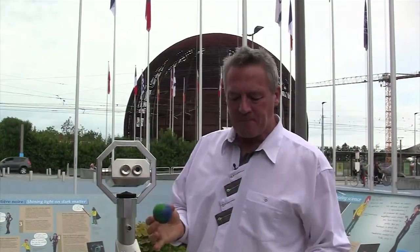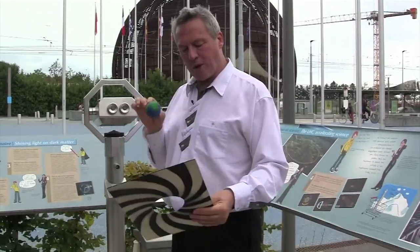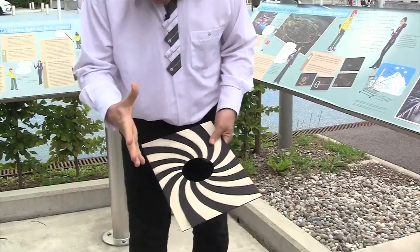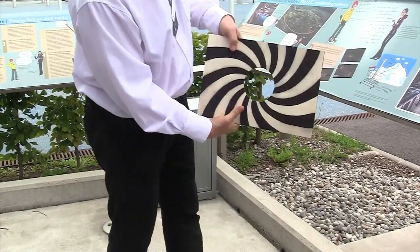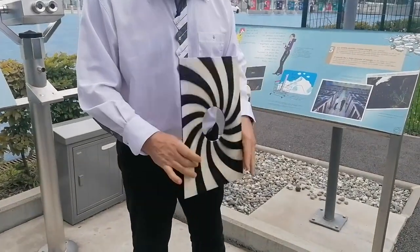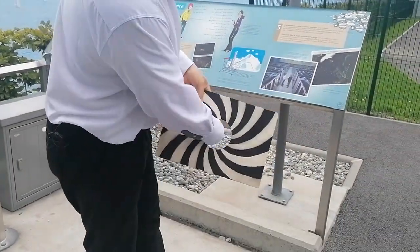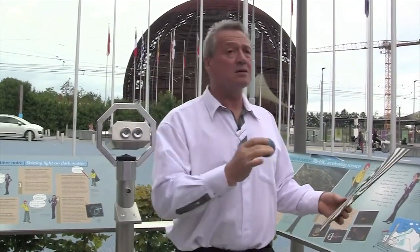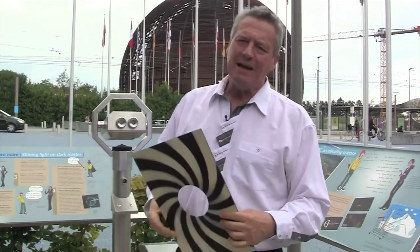Isn't it amazing? But a lot of people think it's when you put the ball in, and what they don't realize is it's when you take the hand out that it disappears like that. And you can see there's absolutely nothing there. It's absolutely gone. And all you do is just put your hand in there, and there you have it. It still puzzles me. And I thought CERN is the ultimate place to demonstrate this to you.